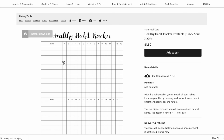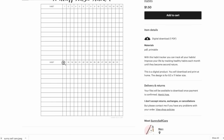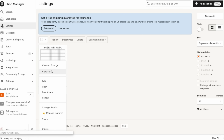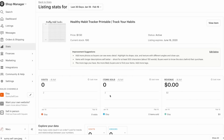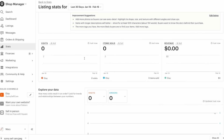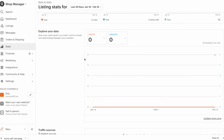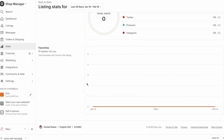You can go in and check out your listings and improve them. You can star them so they show up as your favorites in the shop. You can also see what they look like when you go through and see them as a customer would. You can check out the stats for your listing, which I highly recommend because you'll get a lot of information about how people are finding you. That will give you a lot of good information about how to promote your shop and where to promote your shop and what is actually working. So I highly recommend that you spend some time getting to know these different sections in the shop manager.